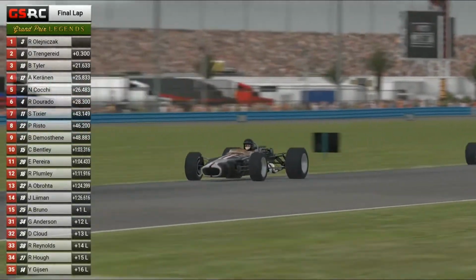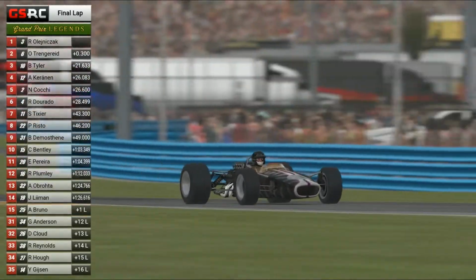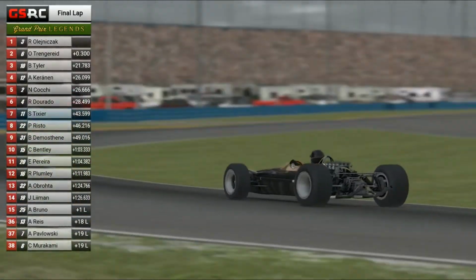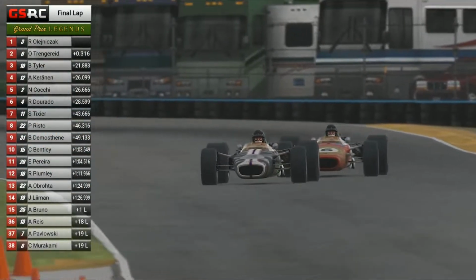Yep, I think this is the part of the track where Ove will be planning his move. Maybe he'll try and make a move heading out to the bus stop, or I think his best bet is waiting until the bus stop to try and get a good exit and use that slipstream to slingshot his way by.